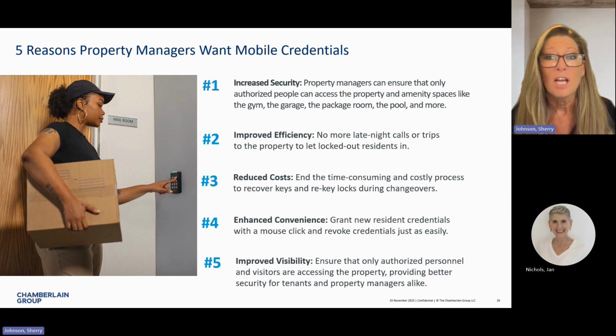It's convenient. Granting a new resident with mobile credentials is as quick as a mouse click. Revoking them is just as easy. And lastly, it allows the property to know when residents and visitors alike are accessing the property. Better security for the property managers and the people who live there.